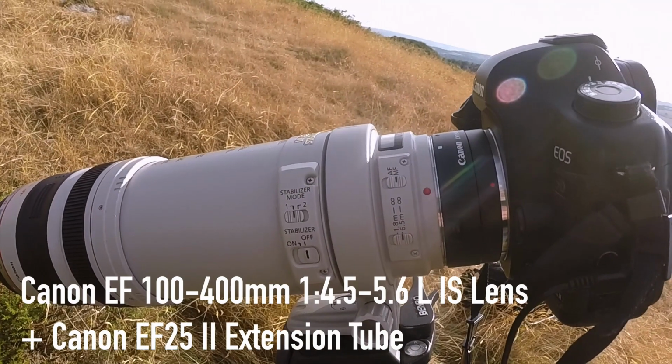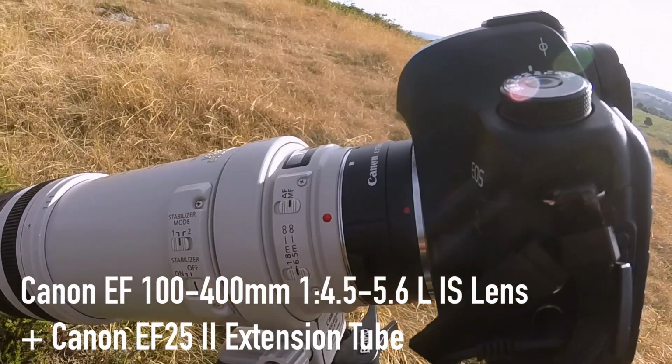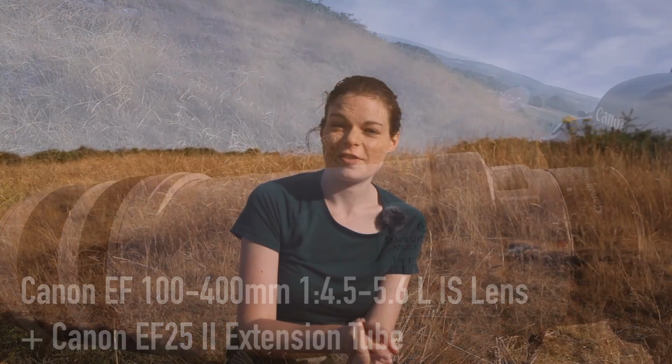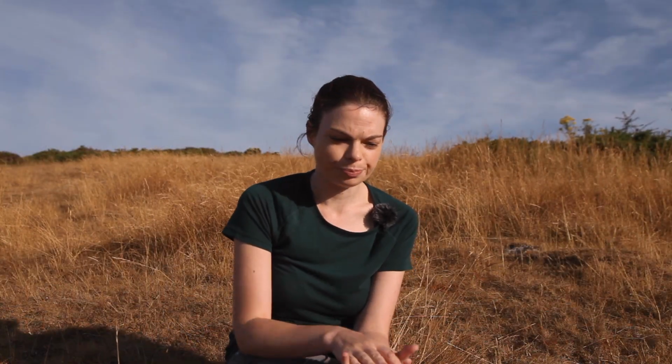So for taking the photos of the spider, I was using the 100 to 400mm lens, and I was using that with and without the extension tube. And this was the first time that I've actually enjoyed and found benefit in using the extension tube.